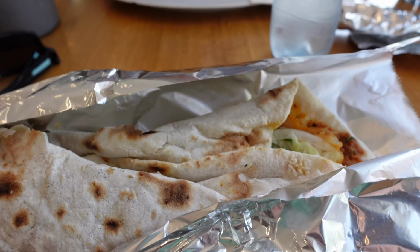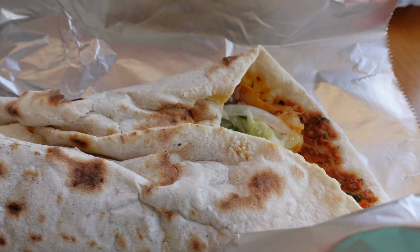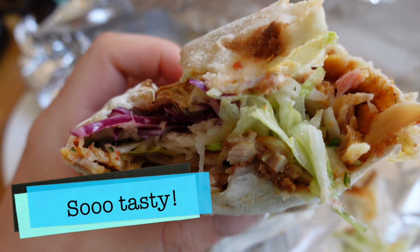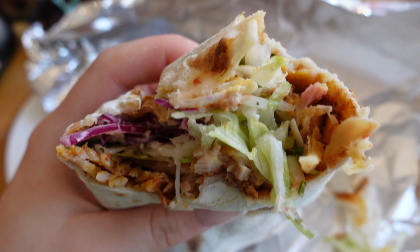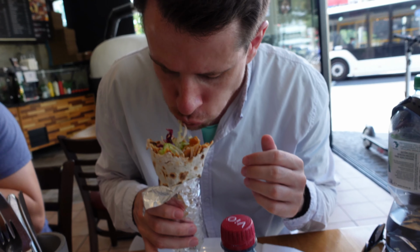Which one did we go for? Fabian's already, God, you're diving into that fast. It's just so good. I think this is the pork one. Yeah, I'm not being veggie today. Oh well. Everyone's enjoying. This place is called Taylor Kebab.